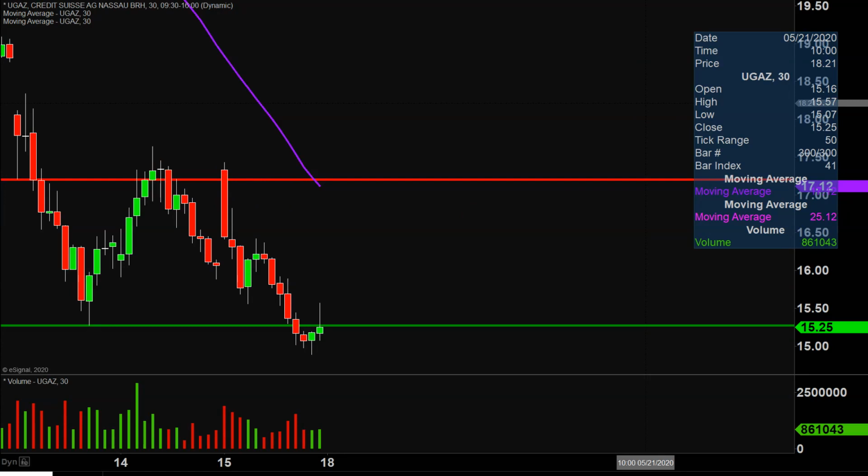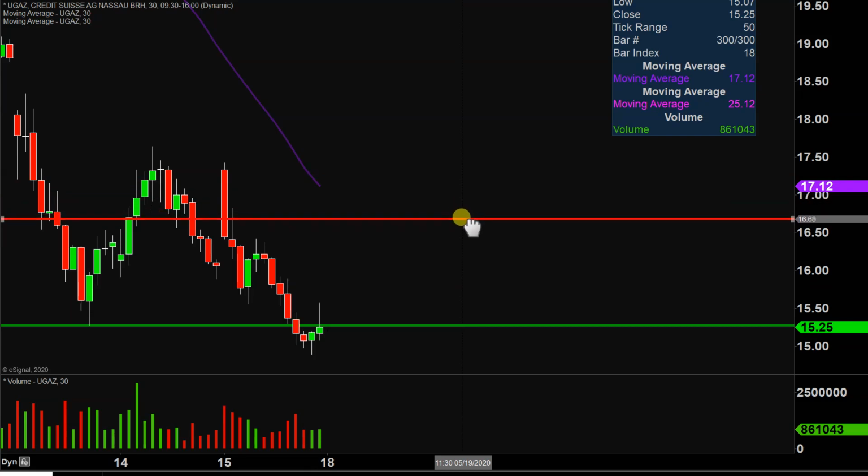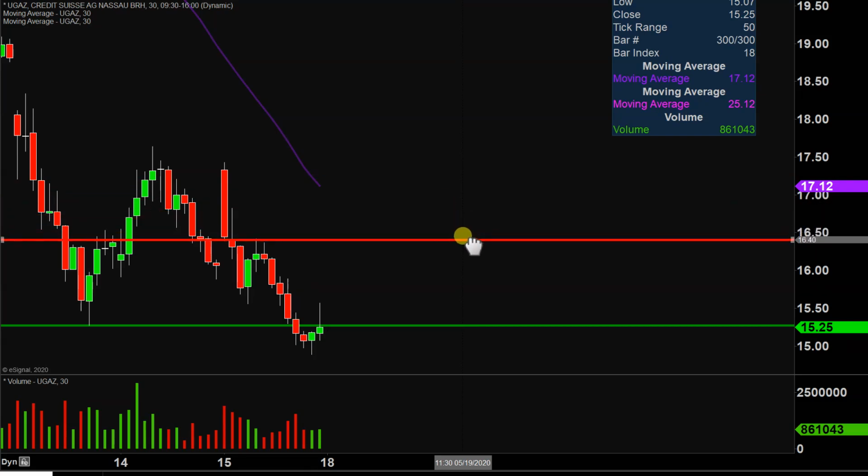So point here being, not really an update, but confirmation that, yeah, overall that 17.15-ish area is certainly going to be a level of resistance. But given the price is now way down here, what I'm going to do is just adjust this level down to more of a relevant level of resistance. And that would be right here at 16.50.